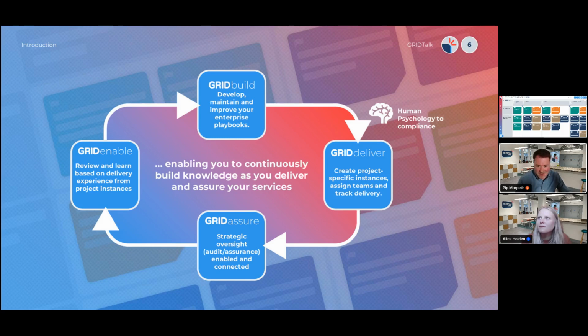If you've never seen or used Method Grid before, very quickly, it's an AI-empowered knowledge and project management platform. What the platform allows you to do is, the first point at the top there, develop, maintain, and improve your enterprise playbooks. Once you've built them, you can then clone those playbooks and create them for specific project instances, assign them to teams, and track delivery.